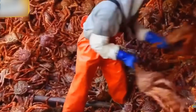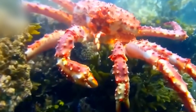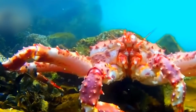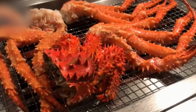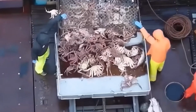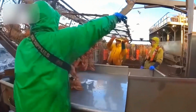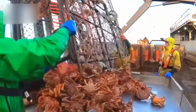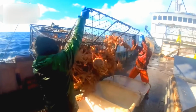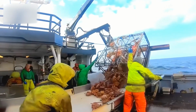They're big, they're ugly, and they're hiding a terrifying secret. Giant king crabs are more than just seafood, they're the armored titans of the deep, lurking miles beneath icy waters. But here's the question, what does it actually take to catch one of these beasts? And what happens next? Once you know, you'll never look at your dinner plate the same way again.